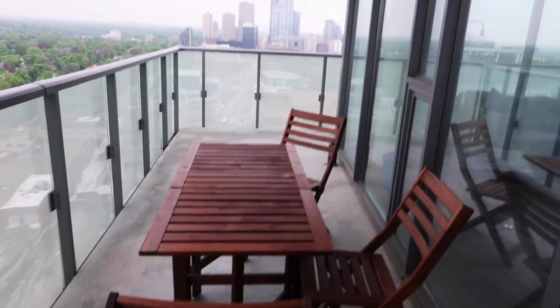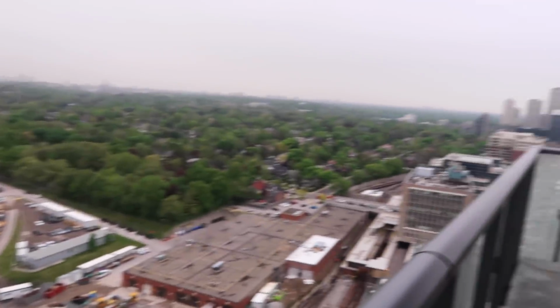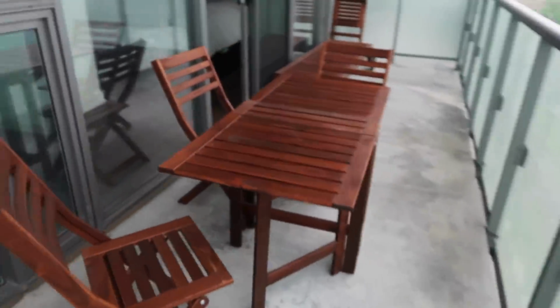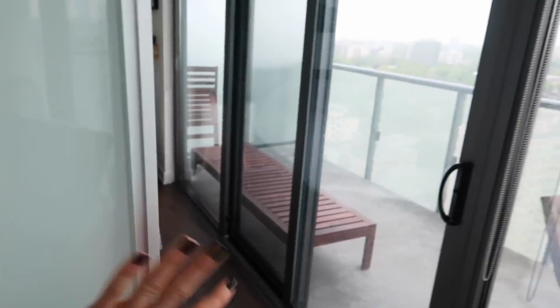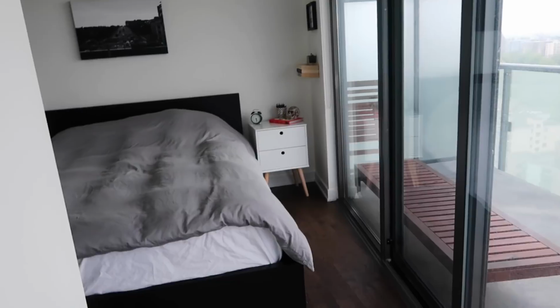Pretty big patio, which is great. And then this is all IKEA furniture. I love our view so much. There's just so much open space that you can see. So we love to have dinner out here during the summer. And then I will suntan if I can. And then we've got a sliding door for the bedroom.